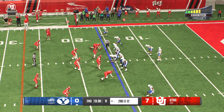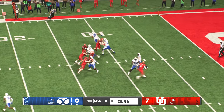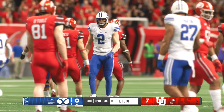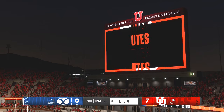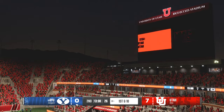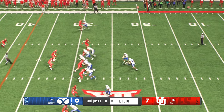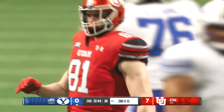Important second down play coming up. To throw, it's Retzlaff. Catch made over the middle. Brought down at the 28, and it's good enough for a first down. A new set of downs after that completion. Handoff here from the shotgun. Goes backwards, losing 3 yards there.